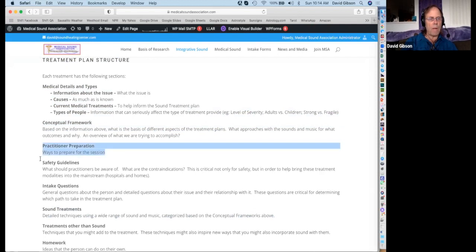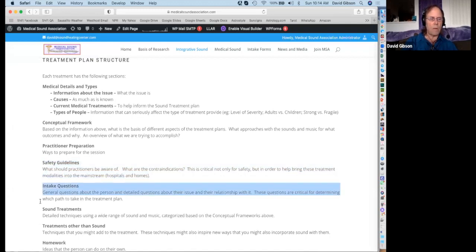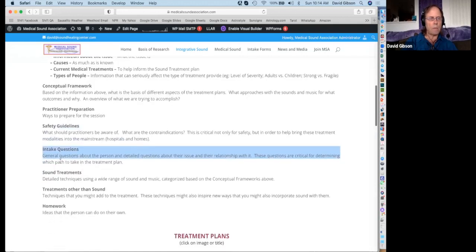Then there's how to prepare for a session, safety guidelines so that we can get it into hospitals and not hurt people, detailed intake questions that you can ask, and then the actual treatments, treatments other than sound, and then the homework. We have also added a section where we're looking at different research projects we could do for each issue as well.